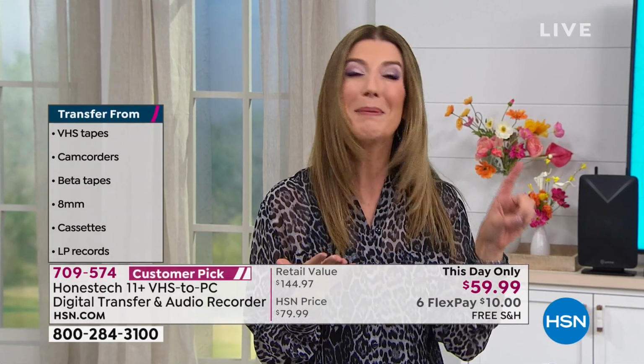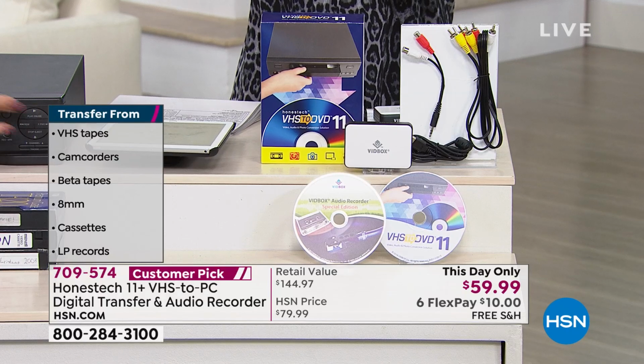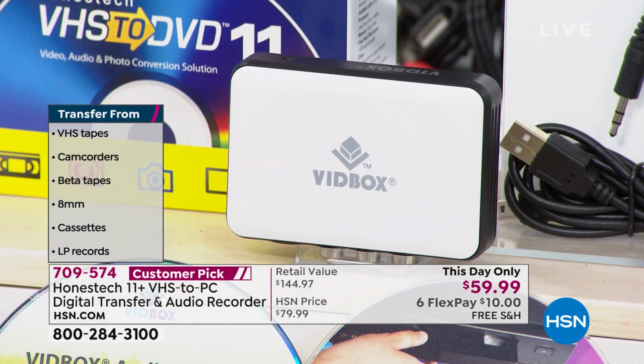Preserve some precious memories, whether it's VHS tapes, 8mm film, or still on a camcorder. Maybe it's still stuck on that old camcorder from the 80s or the 90s. There is a way that you can digitize those precious memories at home. And we've got a great solution. It's called Honestech. And this is a device with a brand new bundle that helps you transfer all of those precious memories to a DVD or to a digital file.